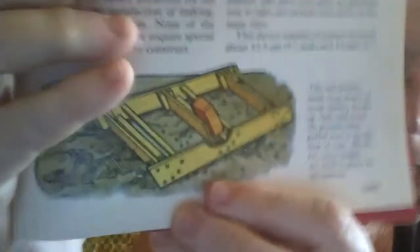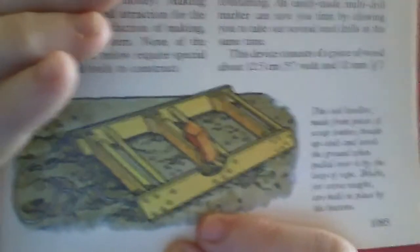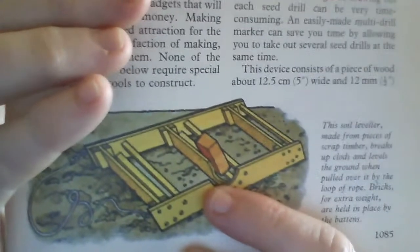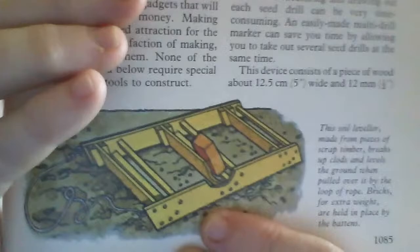If you find it needs extra weight, screw 2.5 centimetres, 1 inch, square battens onto the boards as shown in the diagram to provide a cradle for the bricks. So I'll show you that again. And that's what they've done there. They've put the bricks in the cradle for a bit more weight. So there's that.